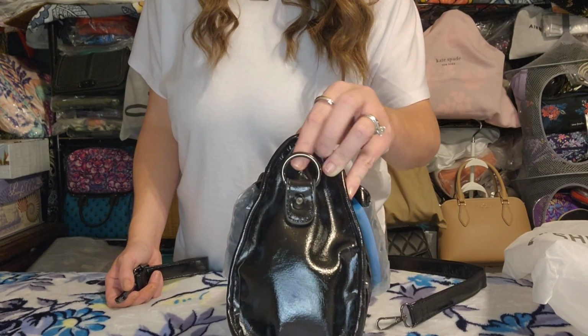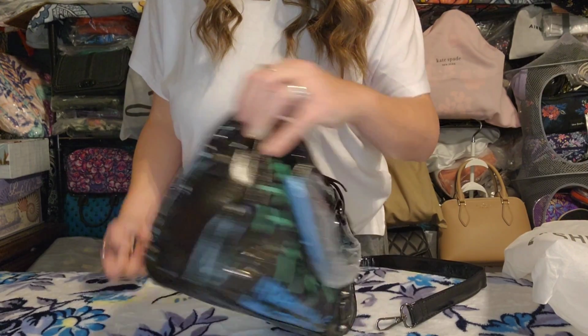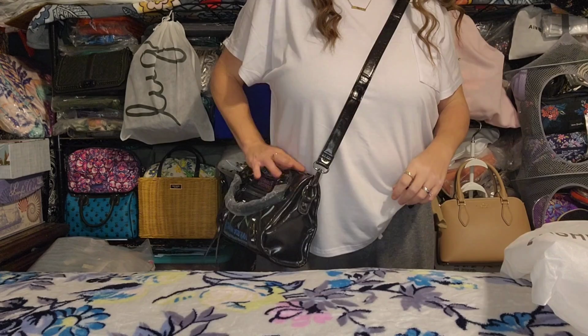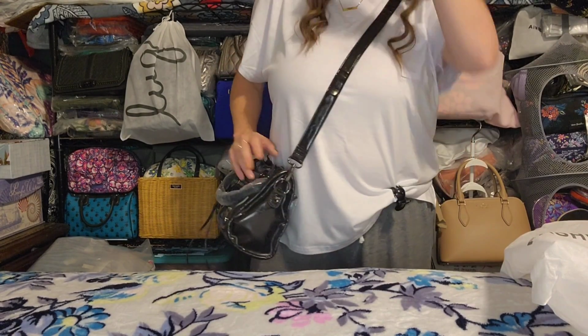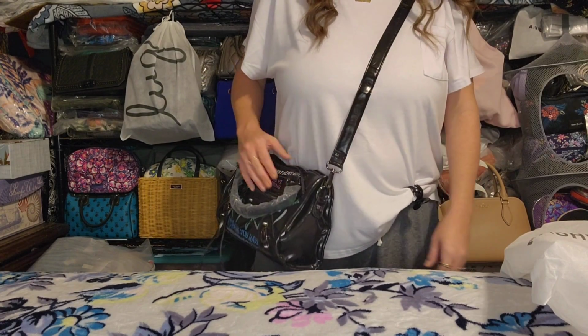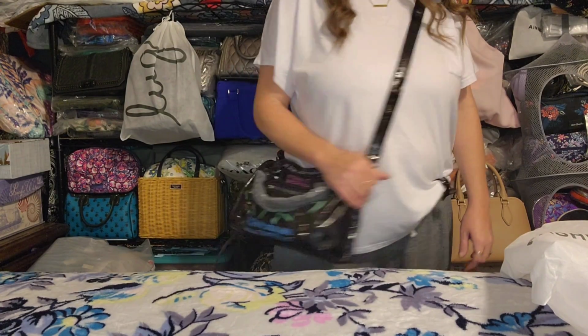Okay, I finally got it adjusted out. So then you have these big O-rings on the side to connect your strap to. And then at its longest, this is where it falls on me. So I could definitely make that work crossbody. I would still prefer it to be just a little bit lower, but this is totally fine. I could make this work, no problem.